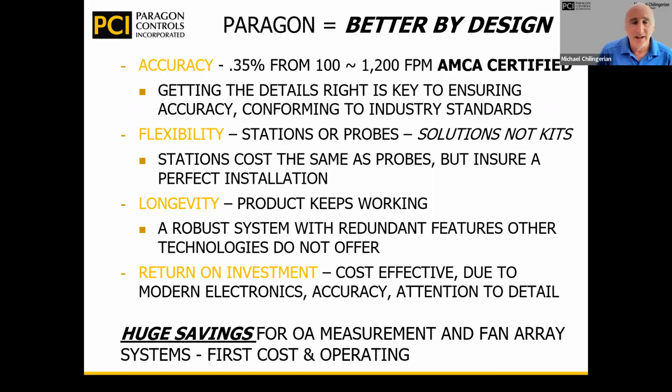The product that we provide is a very flexible product, and I'll show you some pictures of stations and stuff like that. We can provide probes, but we like to provide stations. This way, if you put in a station, you're going to get it correctly installed. It's more cost effective to do a station than a probe, and it just makes for a better installation.